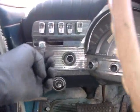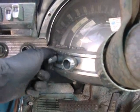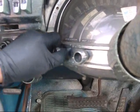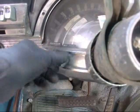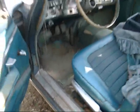Right, left. Rear window. What the heck does that do to the rear window? Map light. Dome light. This is the coolest dash. It's a Chrysler Windsor. Maybe 1961. What a beauty. Not too rusty.